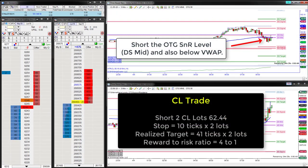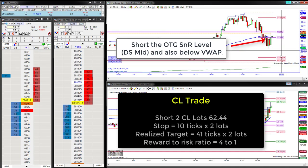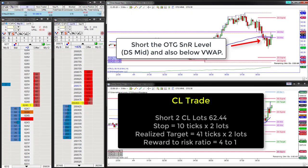All right, so right now I'm short at 44, stop 10 ticks to 54. Target right now is either the low of the day down there at 12 or down around the structure target at 94. We'll see.